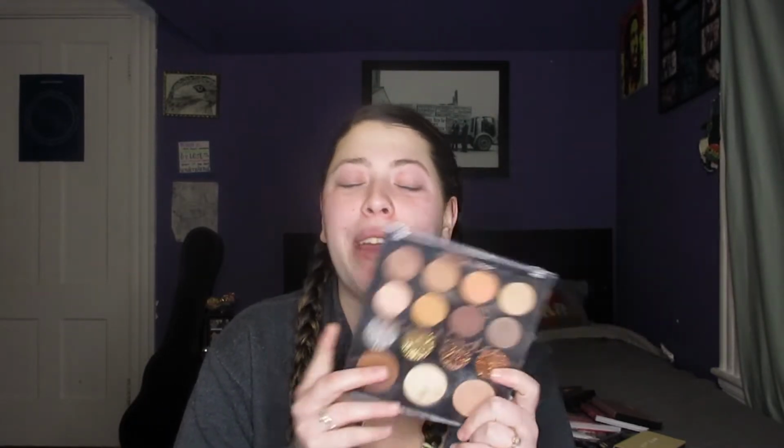So next I want to talk about this eyeshadow palette. It is called New Nudes and it is by Beauty Treats. Honestly, I think that is the brand that Burlington Coat Factory makes. And I bought this eyeshadow palette on a whim because I forgot to bring an eyeshadow palette with me when I was going somewhere and I was doing my makeup. So I bought this palette at Burlington Coat Factory.